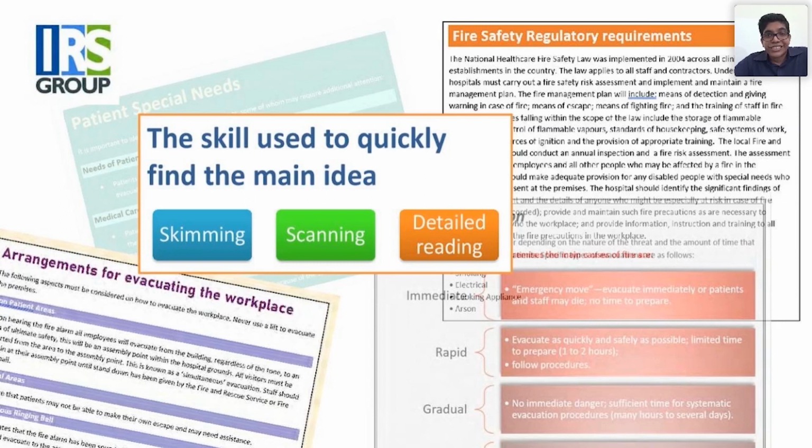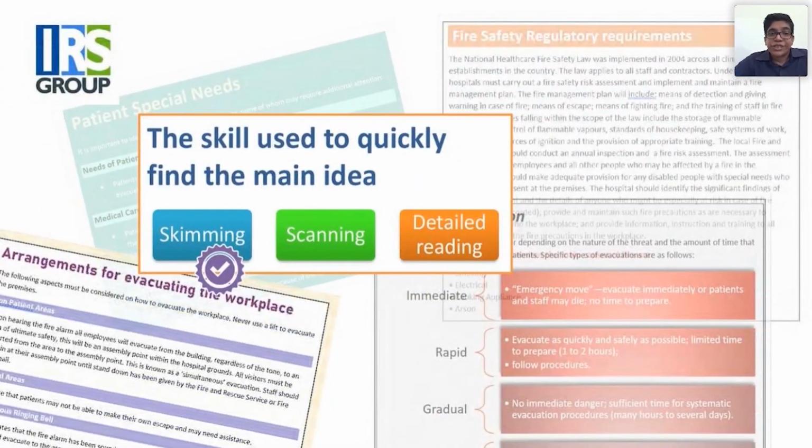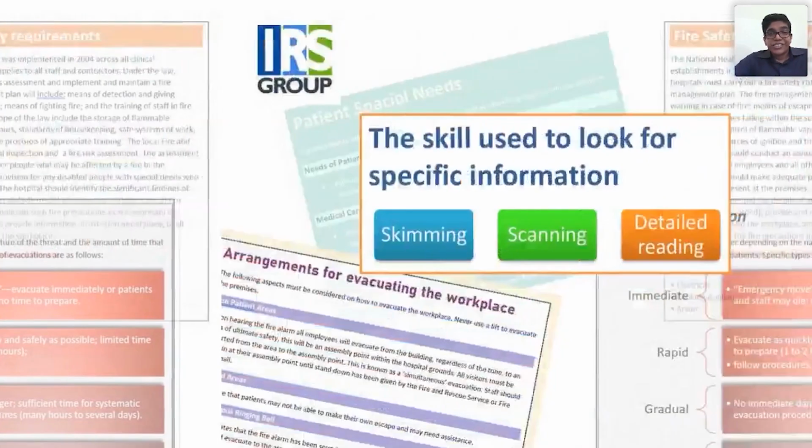54% of you have selected skimming, which is the right option. Great. So skimming is something which we use to quickly identify the main idea of a text. And when you have a lot of text to go through, you will have to use skimming skills. And this is particularly true in OET's reading part A, as well as in a lot of the text you encounter every day at work, and particularly in the induction pack.